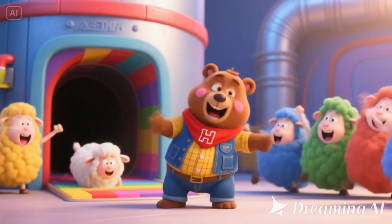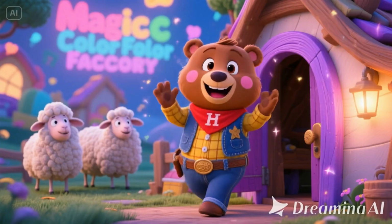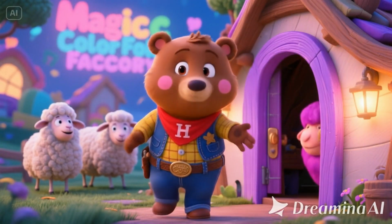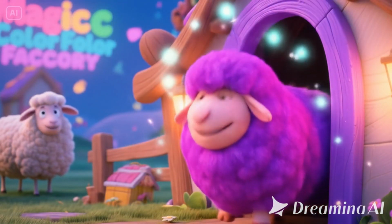The last little sheep took a tiny hop, jumped right in with a belly flop. Out it came so soft and warm. Now it's purple, full of charm.